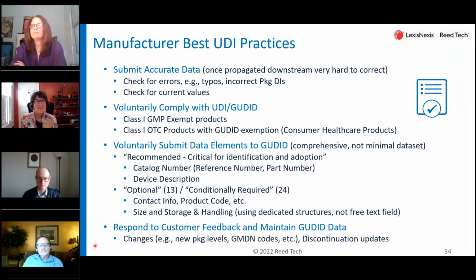These could be check the box: submit accurate data, check for typos, check for values, comply with the data requirements in GUDID and all of those exceptions. And you could easily go through and make sure that you've done each and every one of these things.